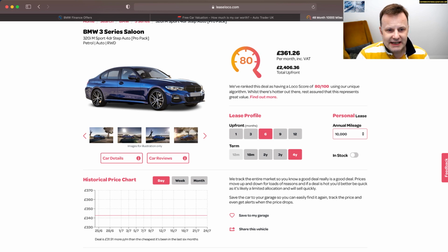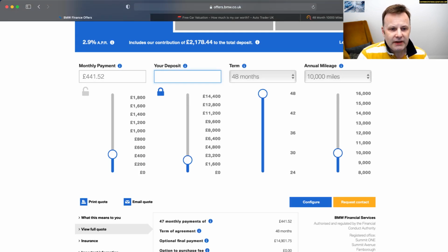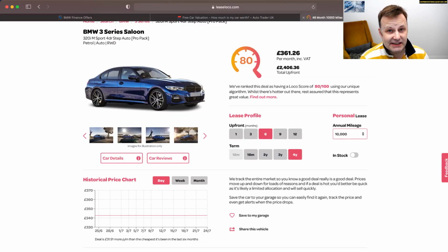They're both on 10,000 miles per year. And as you can see, the monthly payment on the PCP is coming out at 441.52, and on the lease it's coming out at 361.26. So you can see the lease is certainly cheapest on a month by month basis.